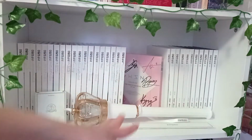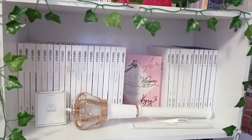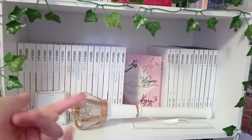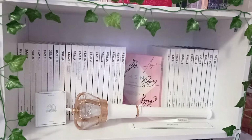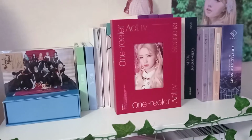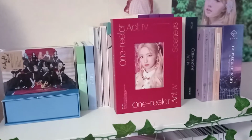I'm not going to do a room tour or anything because honestly, except that shelf part, the rest is really messy and not aesthetic or anything. So yeah, let's move up a little. Because this part is so high, I have to hold up my tripod. Sorry, it's probably a bit shaky.